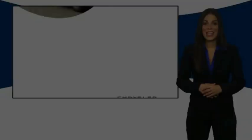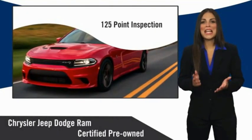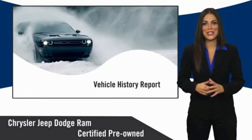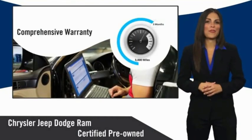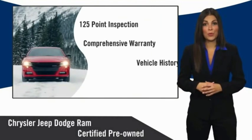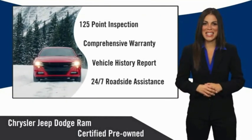D5366. All Chrysler Group certified pre-owned vehicles pass a stringent inspection process, guaranteeing that only the finest vehicles get certified. Ask your dealer about available lifetime warranty upgrades. Chrysler Group certified pre-owned vehicles, the smart choice, factory backed to go the distance.